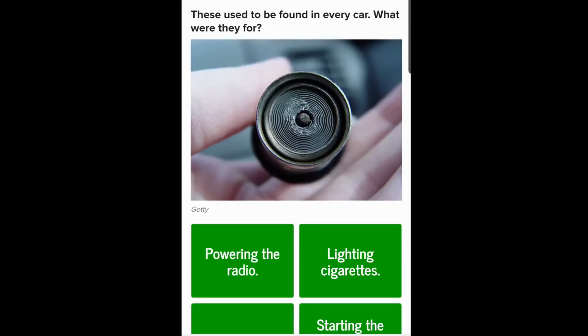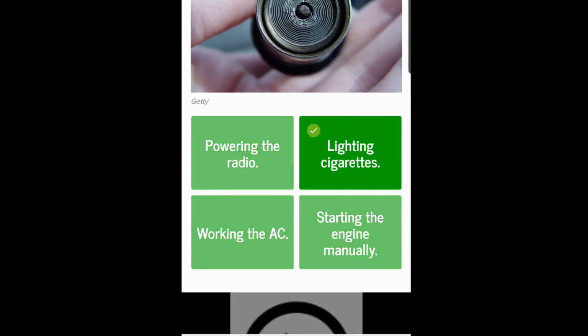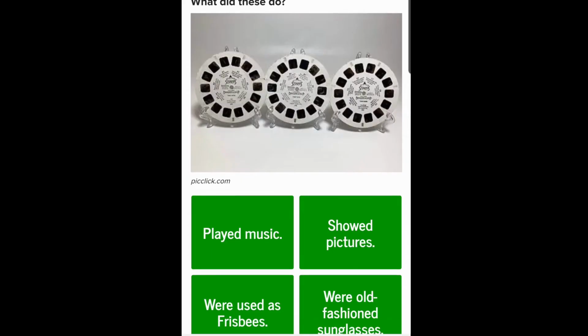Second question, these used to be found in every car. What were they for? They were actually for lighting cigarettes. I don't even have to know. You can usually use these spots in your car to actually plug in things to use as power.